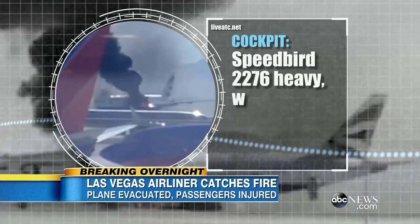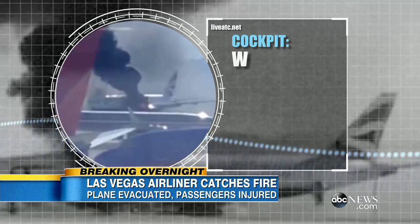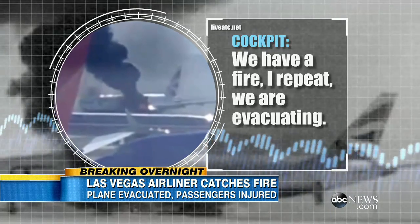Speedbird 2276 Heavy, we are evacuating on the runway. We have a fire, I repeat, we are evacuating.